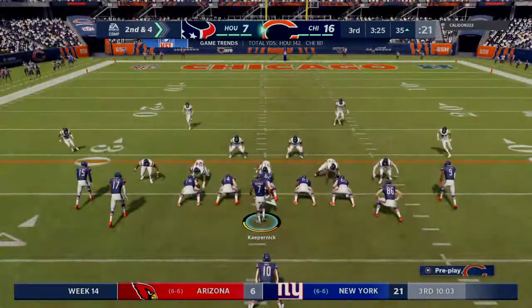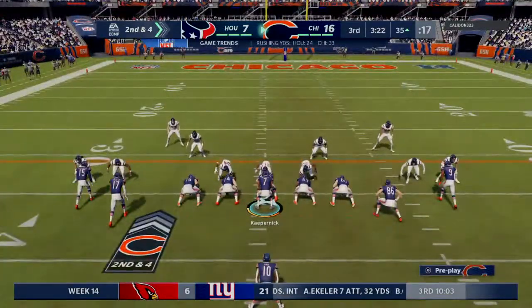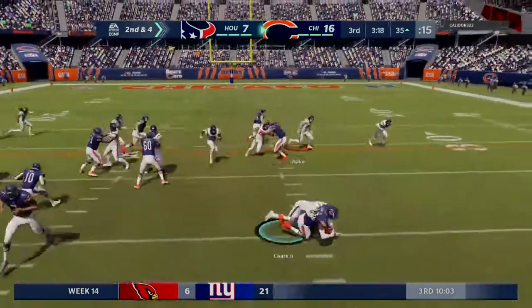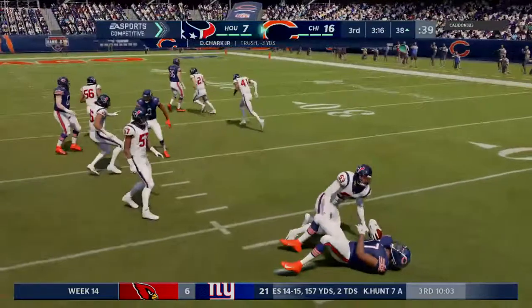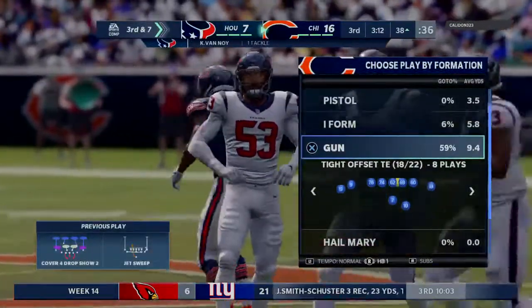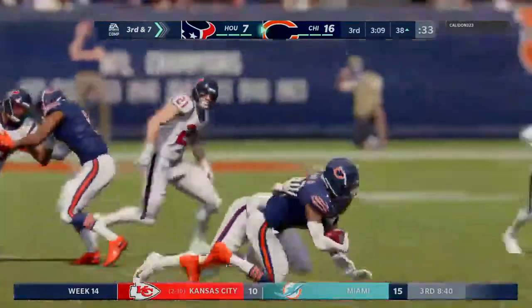From the 35, back to work on 2nd and 4. On a jet sweep, here comes Chark. And this play will be blown up. He'll lose yardage back at the 38. This will be a loss of 3, and now a much tougher 3rd down looming.